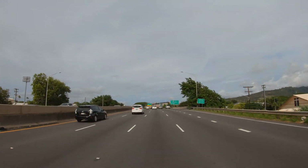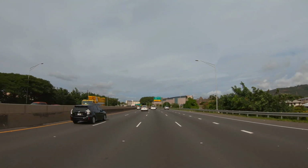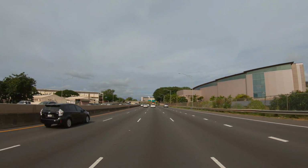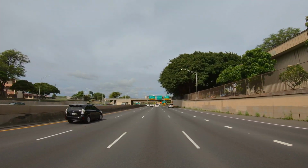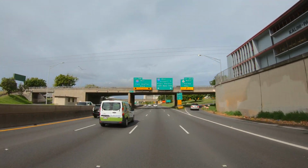So if you wanted to go to Bishop Museum, you'd also want to take that off-ramp, and it's a quick right and then a left, and yeah, you just have to follow the directions. Right there, we're passing the Bishop Museum, so you could get off here at the Likelike off-ramp. That's another way to get to the Bishop Museum, but it's a little harder to go that way.